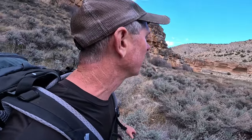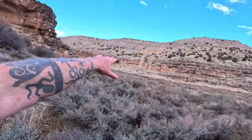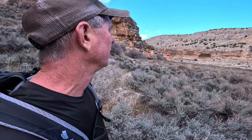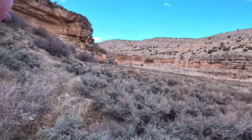So this area here was of some importance. So we've got all this here, then across we've got a big alcove with granaries and possibly some dwellings. Maybe a jefe lived in there. But this was an important spot here.